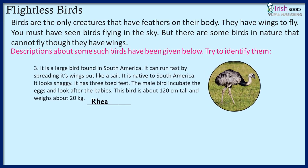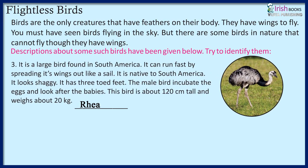3. It is a large bird found in South America. It can run fast by spreading its wings out like a sail. It is native to South America. It looks shaggy. It has 3 toed feet. The male bird incubates the eggs and looks after the babies. This bird is about 120 cm tall and weighs about 20 kg.